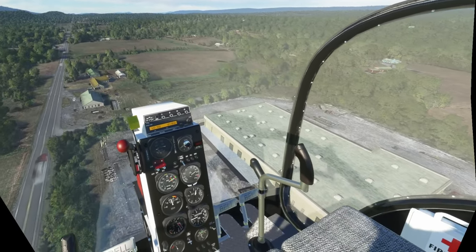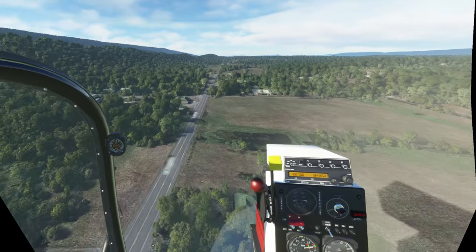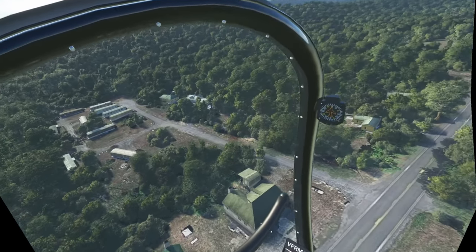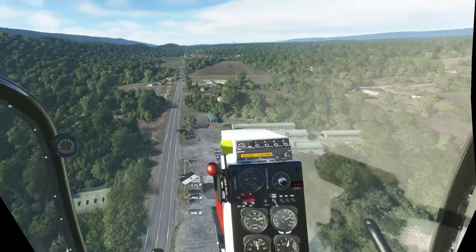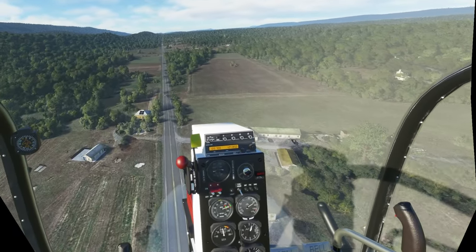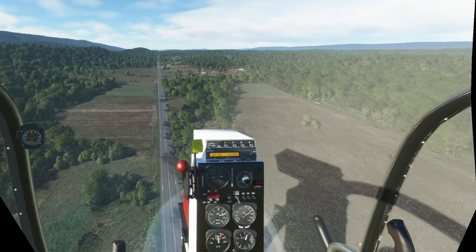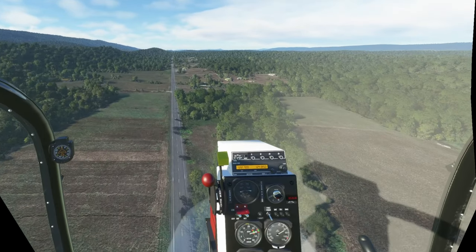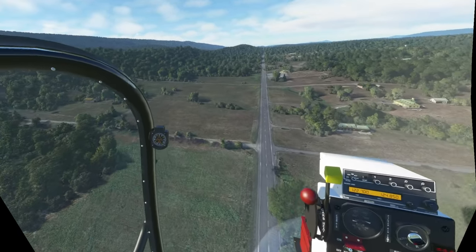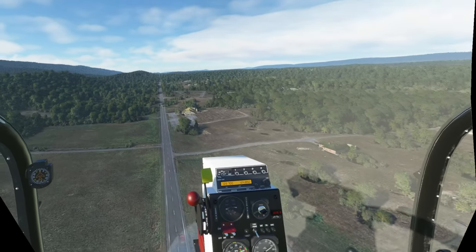Probably some kind of warehouse, I imagine. Trailer park, maybe? Those are solar panels. I wonder if that's just part of, like, the random house generation, or, like, if it saw solar panels in the imagery and knew to put them there. It's interesting.